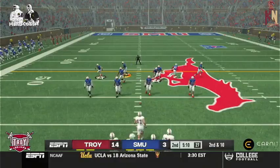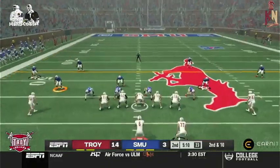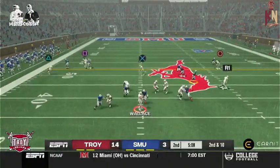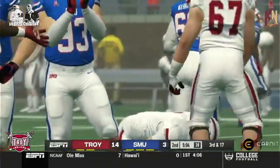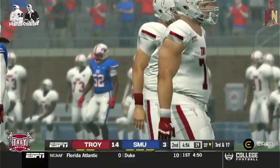It's 2nd and 10. Ball on the 43-yard line. The defenders played the snap count perfectly. They found the path into the backfield and didn't let the quarterback get away.